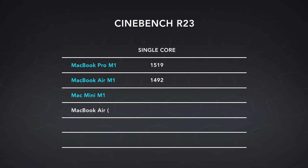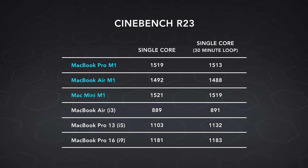So we're gonna start off here with the Cinebench R23 benchmark, and the single core performance on M1 is fast, like really fast. It's on par with any of the top single core performers on the market. So AMD's best stuff, Intel's best stuff, it keeps up. And then we move on to multi-core performance.